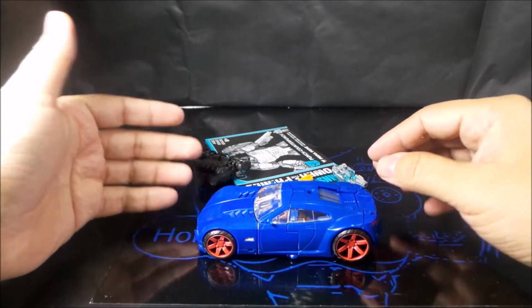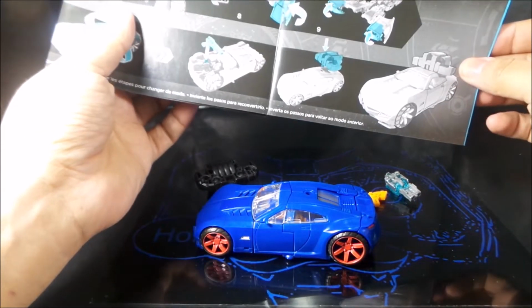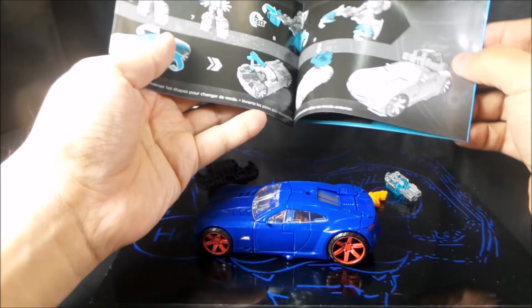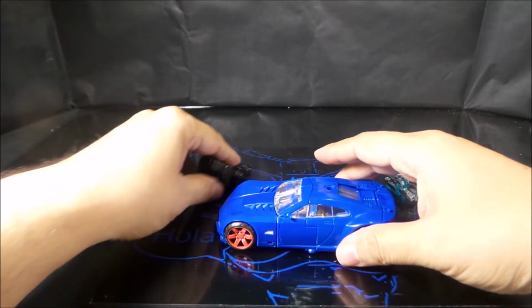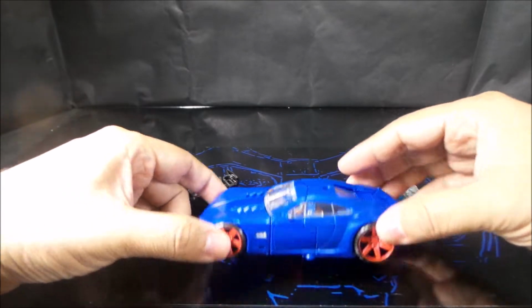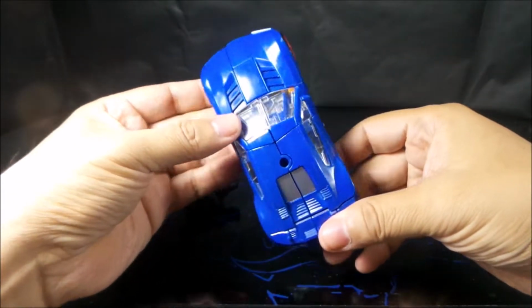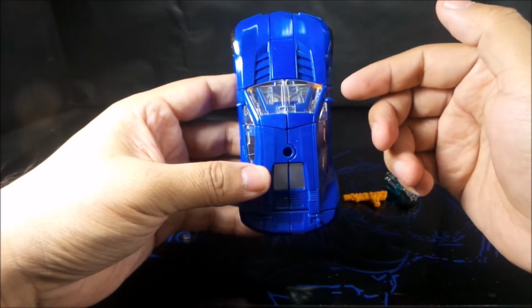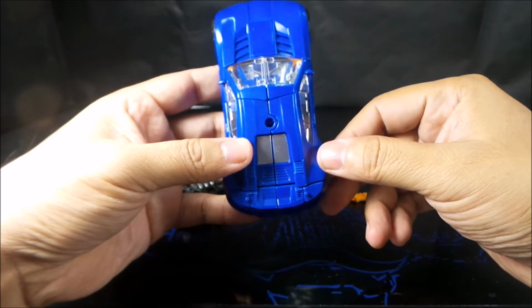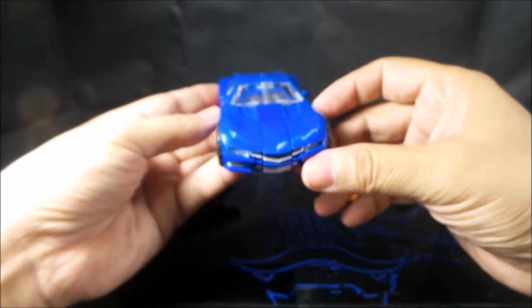But here he is. Nice blue and red car. He comes with instructions. They overcomplicate things, to be honest. Nice windows. There is a gap there, but I think it might be because of the arm issue that this figure has. Not too sure. I'm going to try it here a second. But there you go.